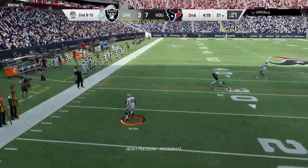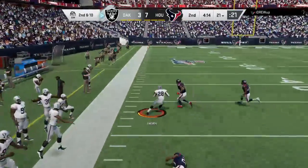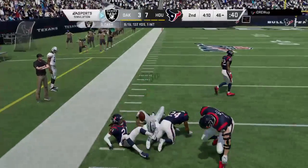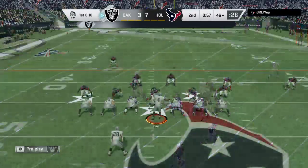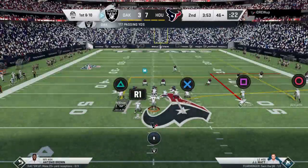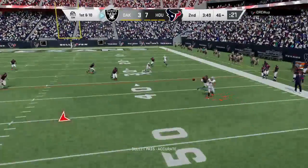Throwing now is Carr. Throw left side complete. That's Jacobs. And he'll be taken down, but not before they work it across midfield. The catch and run going to wind up netting him 33 yards. So the line of scrimmage moves all the way across the 50 now as they come up first and 10.